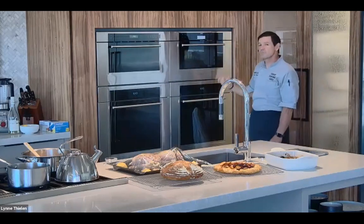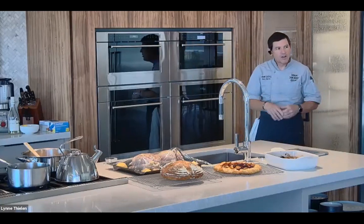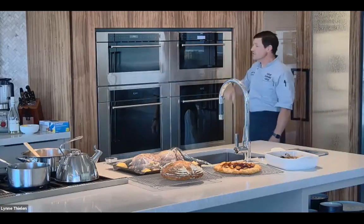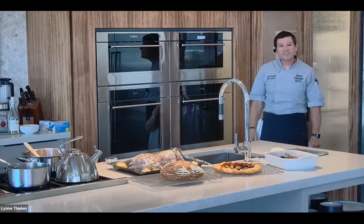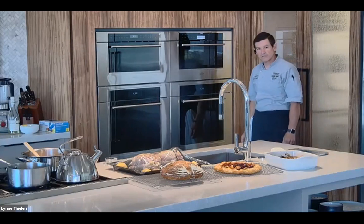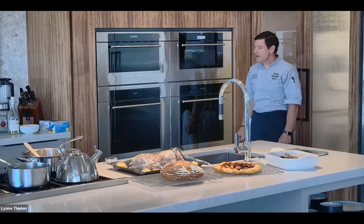And this is a nice feature because on the oven, it allows you to set the exact time that you want the oven to do what you're telling it to do. Anywhere from 10 seconds to 9 hours and 59 minutes. Yes, Lynn, you have a question. You absolutely do.